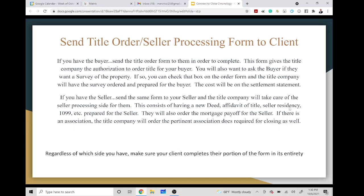That seller processing consists of having a new deed, an affidavit of title, seller's residency, 1099, and if there are any HOA docs, they'll have that taken care of and prepared for the seller. It's also the mortgage payoff. They'll also order the mortgage payoff for the seller too. So the seller will have to put that information on that order form, and the title company will handle that. So again, it's more of the service that you're providing to take all that stuff off their plate.